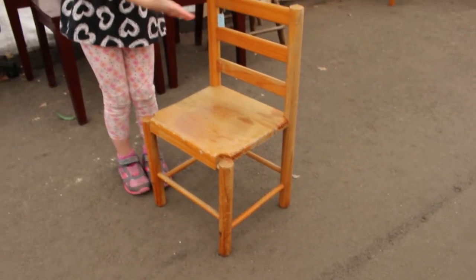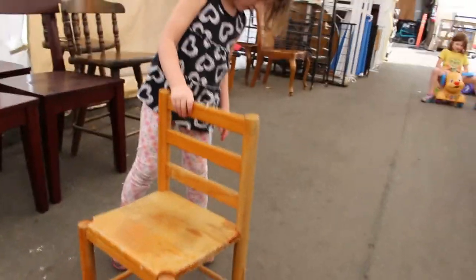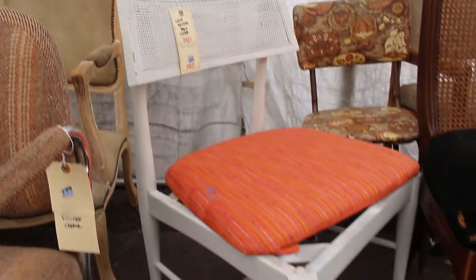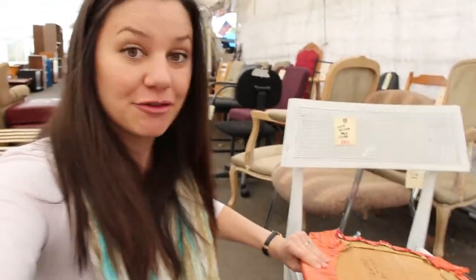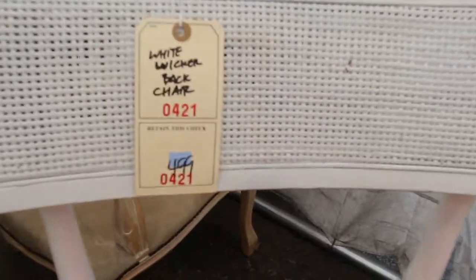That would be a good chair to turn. How much money is it? It's $4.99. I think that's too wobbly for me, Clara. Let's find something else. I think I can't go wrong with this chair. It's got a beautiful structure to it. I really love the shape of it, how easy it would be to flip a cushion like this. I just need a little bit of spray paint and a piece of material. Plus, it's only $4.99. It's $5 under budget.